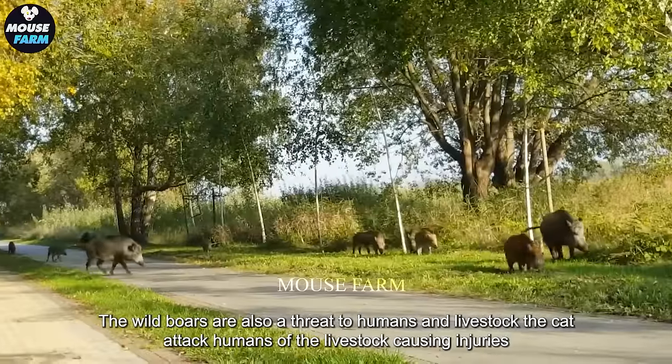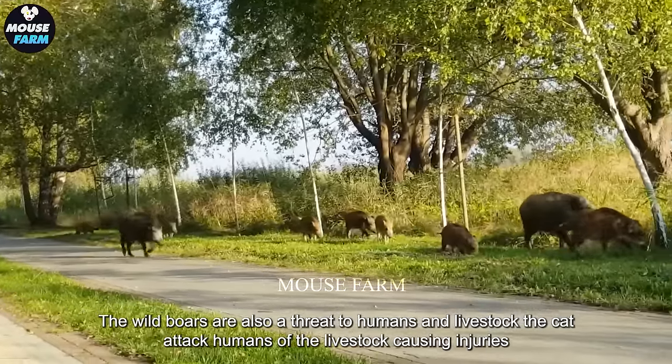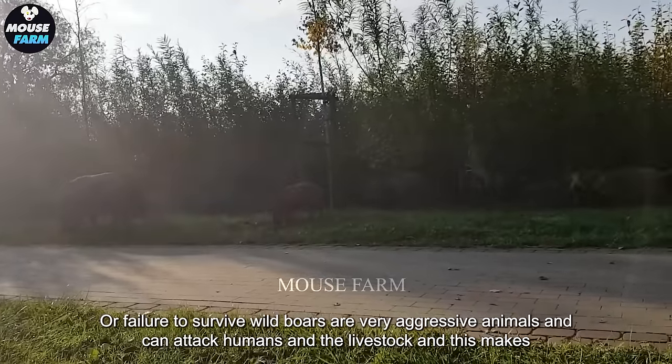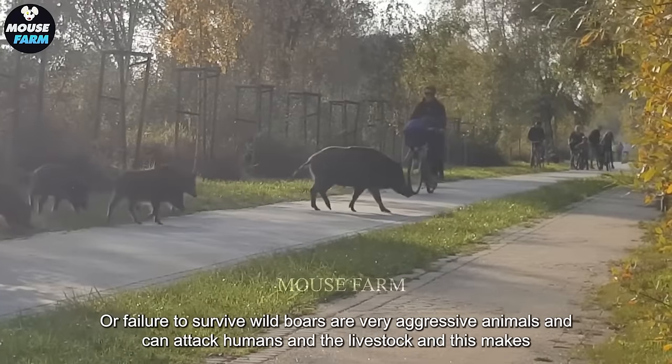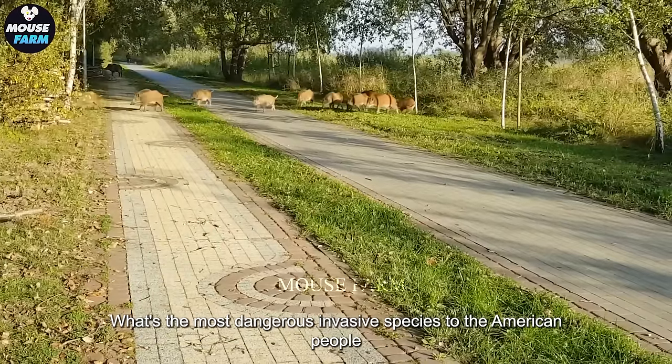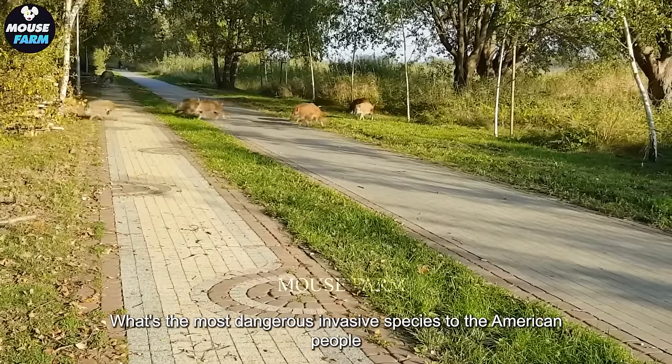The wild boars are also a threat to humans and livestock. They can attack humans and the livestock, causing injuries or death. Wild boars are very aggressive animals, and this makes them the most dangerous invasive species to the American people.